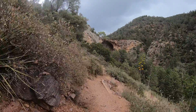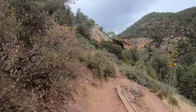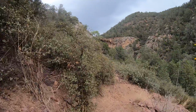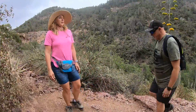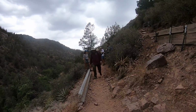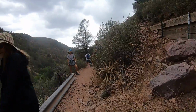But yeah, make sure you have good shoes, and it's very important down there, especially when you get down to the cave. It's very slippery. There's constant water running. It has deteriorated the rocks to make them as slick as slime, pretty much. It's like they're covered in moss and all that kind of stuff. So just make sure you have good shoes. Cannot explain that enough, and make sure you are ready for that.